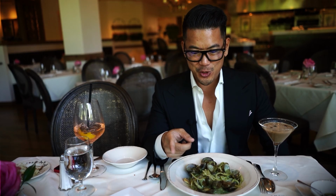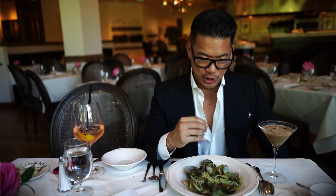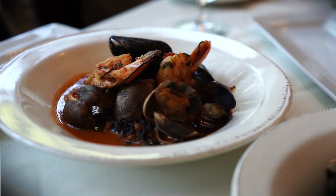I also ordered the squid ink pasta. It's angel hair, super thin, great texture. Also includes giant prawns. We also have mussels. We also have clams as well.